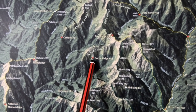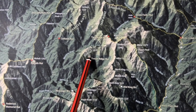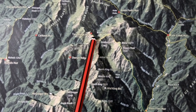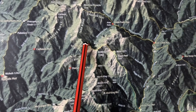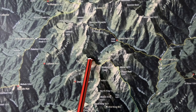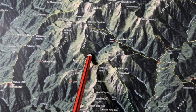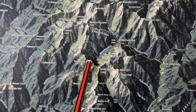Spot, amazing night there, and then the next morning we went back up Dorset Ridge, cruised back up here, went to Tarn Ridge Hut, and then from there we dropped down into the Wangapeka River. We went straight down from Tarn Ridge Hut.